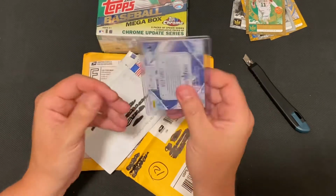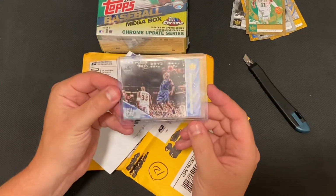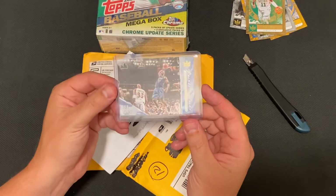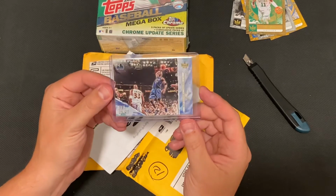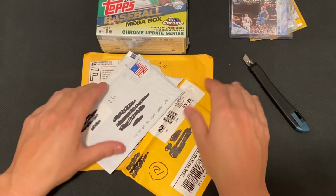But I did get this KG card. Points in the Paint. What is this? Number 27. So that must be an insert in Court Kings. Cool card. I'm a KG fan, so this is a cool card to have. It's probably not worth much, but it still is a cool card to have. Glad I got in that part.